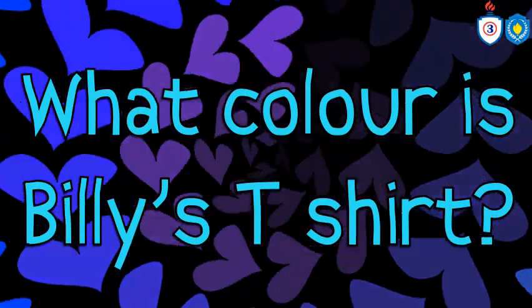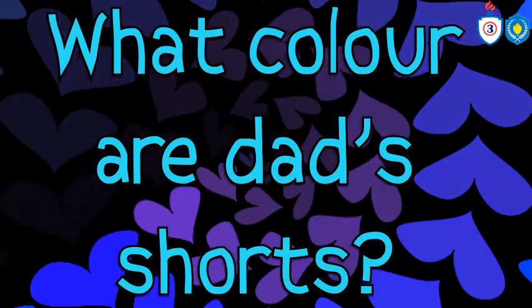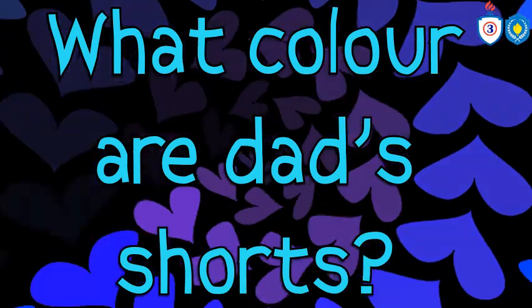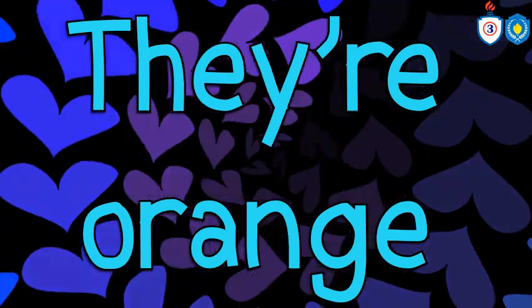What colour is Billy's T-shirt? It's red. What colour are Dad's shorts? They're orange.